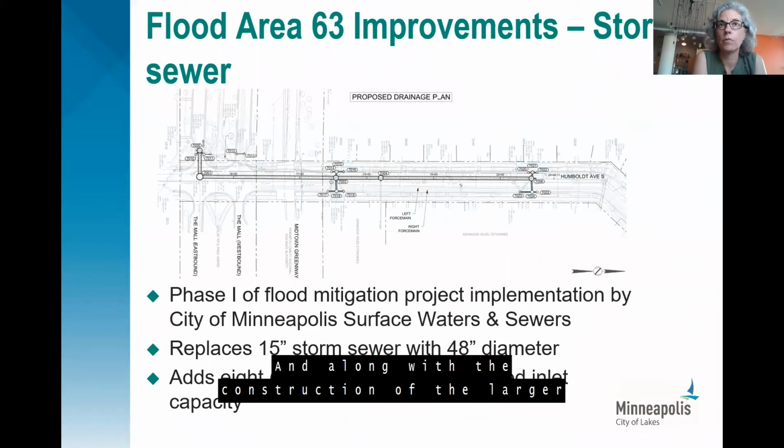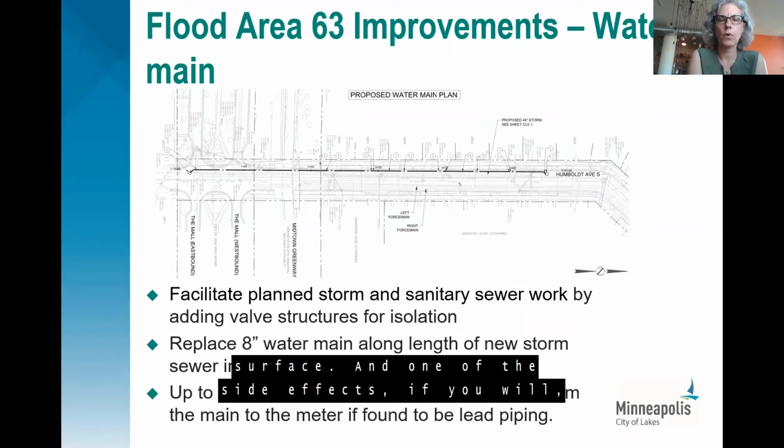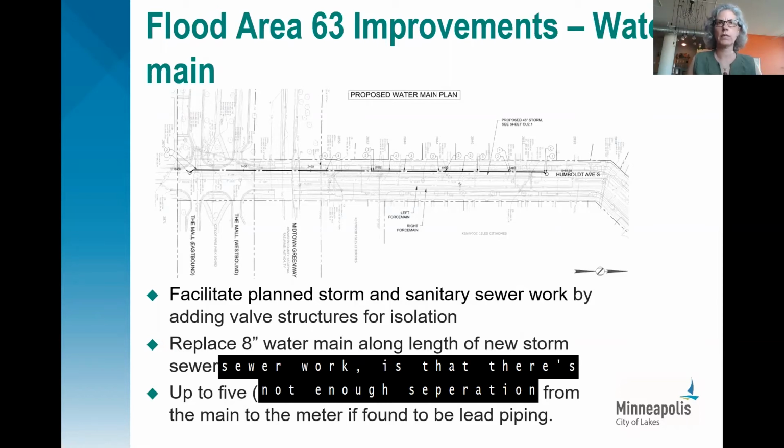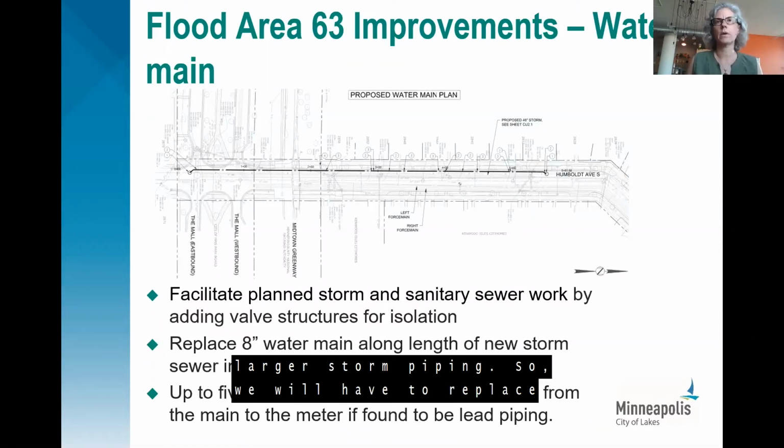And along with the construction of the larger pipe, we will be adding several catch basin inlets to help improve drainage from that roadway surface. And one of the side effects, if you will, of doing the storm sewer work and the sanitary sewer work is that there's not enough separation between the existing water main and the larger storm piping. So we will have to replace about 550 feet of 8-inch water main along the length of that new storm sewer.